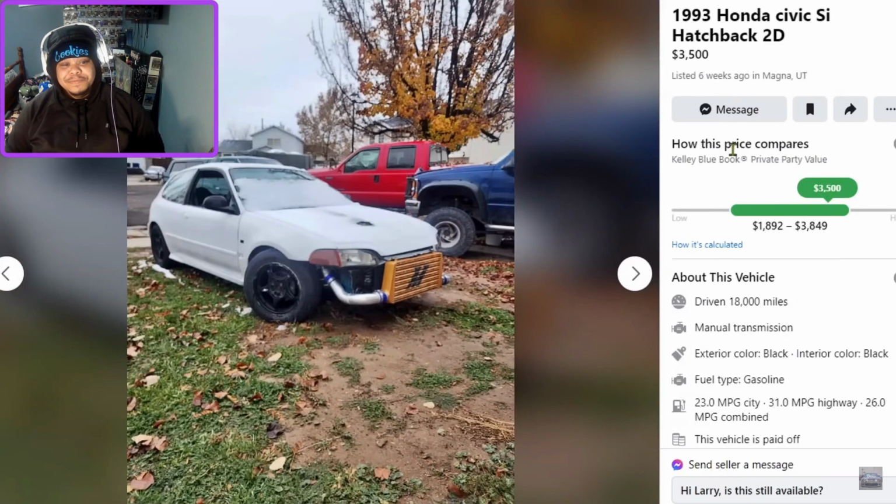Right. Anyways, next car, 1993 Honda Civic Si hatchback, 2-door, $3,500. And you get a little EG. I already see an intercooler. I already see charge piping. I mean, what could go wrong? I haven't seen this listing, so who knows? Let me take a guess though.